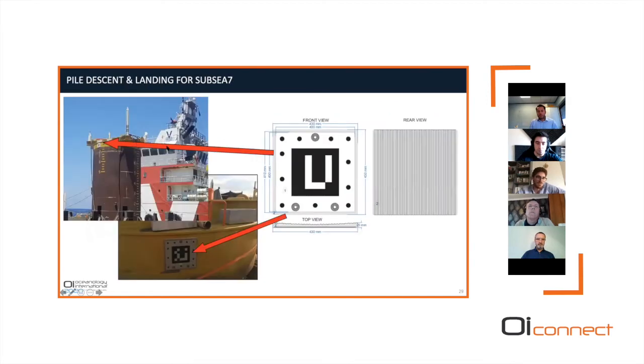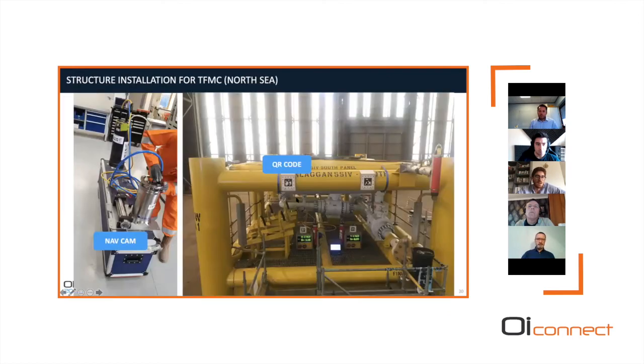So we did a few tests offshore for installation with Subsea 7 last year. We can measure the position and the inclination of the pile in real time with survey-grade accuracies. And also structure installation for TFMC, still last year in the North Sea. And you can see the camera is synchronized with an external gyro, so we have the absolute inclinations of the camera every time.